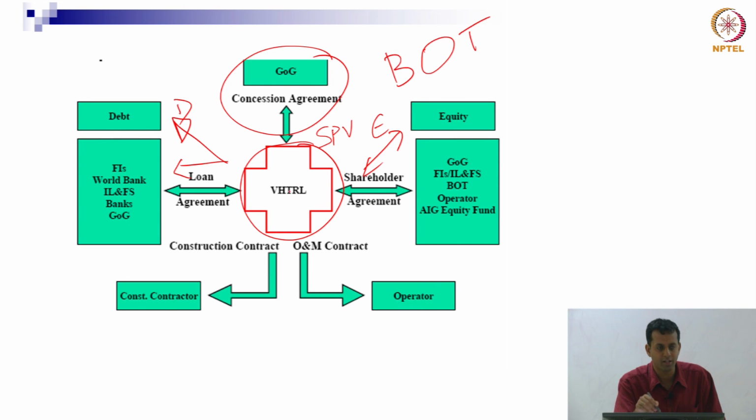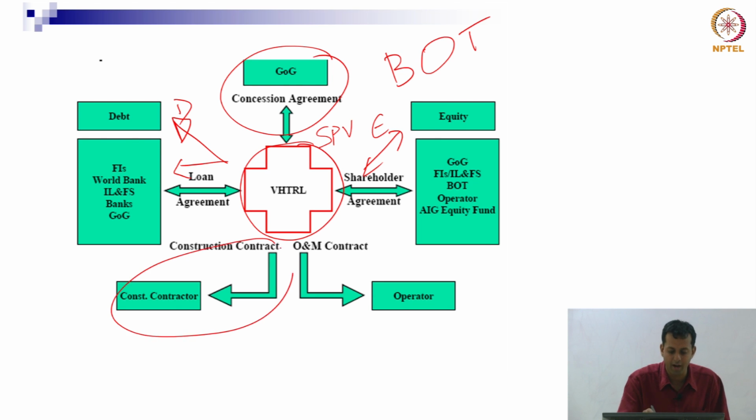Since these guys are not a construction company, since they are a developer, they actually then have to get the road constructed, which means they go to a construction contractor and say, I'll give you a certain amount of money, build the road. So the money that they are putting into the company, the debt that they are borrowing, part of that goes to the construction contractor to get the road built. Of course, they'll recover that money through tolls later.